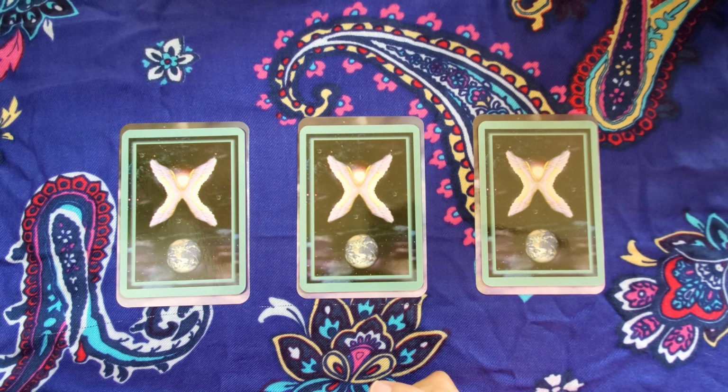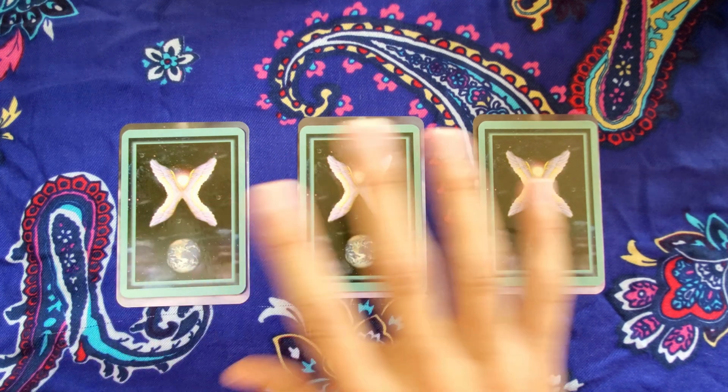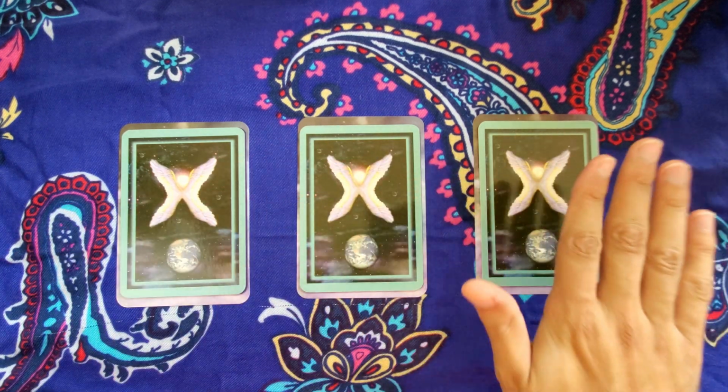In this week's episode, you are watching a pick a pile reading. So this is actually a reading that's centered around the energy of the angels. And there are 3 piles for you to pick from.